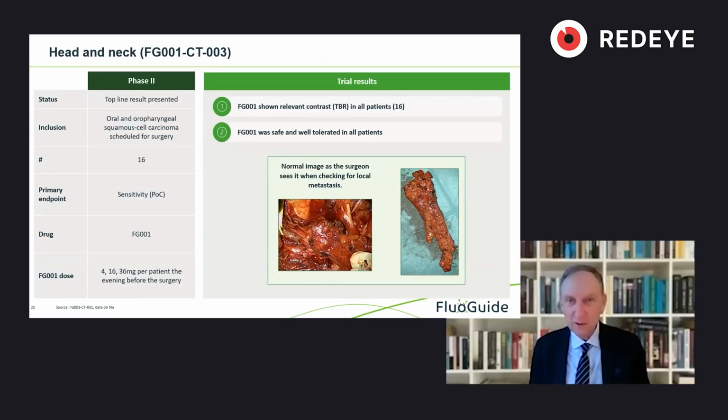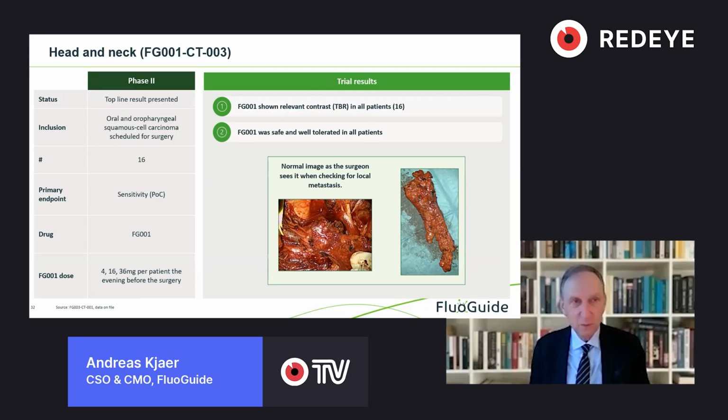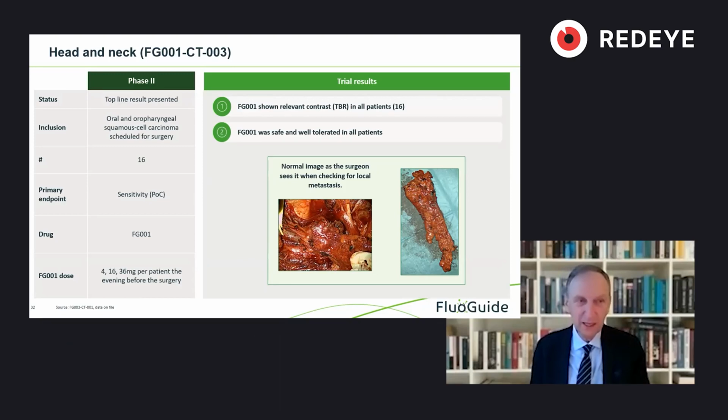Yeah. So now to the data on head and neck cancer, where we performed a phase 2 study. The top-line results have also been communicated at a high level previously, and the patients here were with oral or oropharyngeal squamous cell carcinoma scheduled for surgery. So pointing back to what Morten said, this is a subpart of head and neck cancer that is easily accessible, some of them easier, oral at least, because we wanted to start out with something where we could look at the light signal.